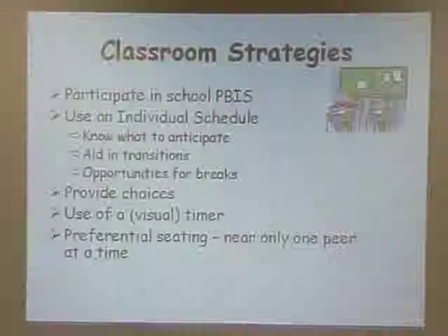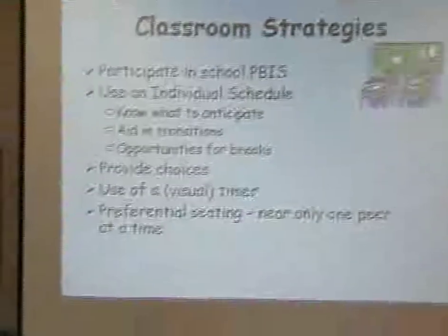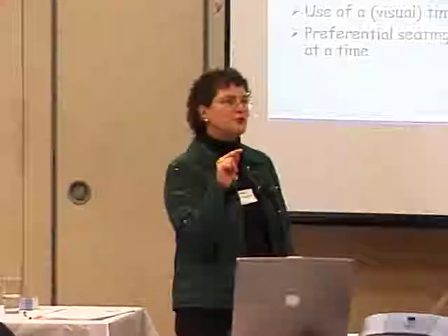We did use a visual timer a lot for her to help her. And we also decided that we would not isolate her, but we would give her a way out. So in every case, wherever she was sitting, whether it was circle time, whether she was sitting at a desk, she would only have a peer to one side of her. Because we found that putting peers on both sides of her were definitely a trigger. We would definitely have the problems. But at the same time, we didn't want to have her way over in the corner. We wanted her to learn. I mean, one of the replacement behaviors we were hoping for is that social interaction.